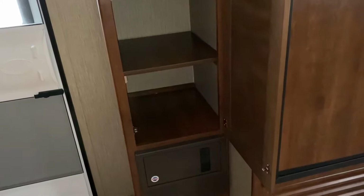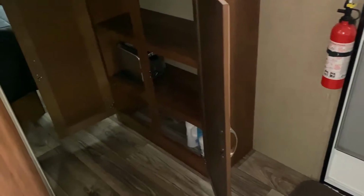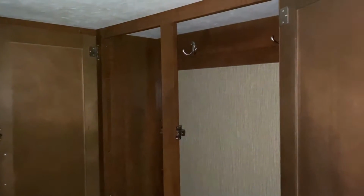Now, you see there was a hanging rod up there, but there's shelves. Those shelves are removable, whereas these are not. But what's kind of cool here, this can act like just some general overflow space, or a great chunk of space right there for beach towels and whatnot. Whereas this is going to be like a little coat closet all the time.